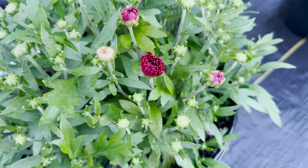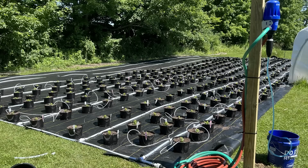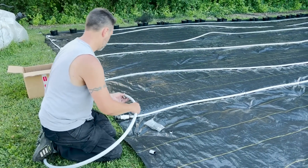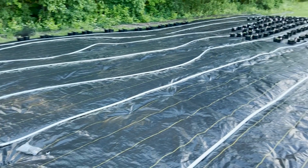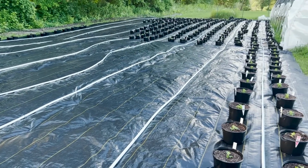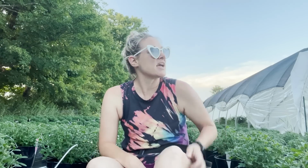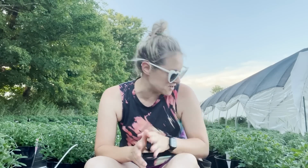The system that we built here is very simple. It is a whole bunch of 1, 2, 3, 4, 5, 6, 7. There are 8 main hoses, and I have mums on either side of each hose. So there are 16 rows, and they're spaced about 2 feet apart. I wanted to make sure, because they do get quite large, to space them apart because you don't want to be moving things around afterwards. And they're on these spiders. They call them spiders because they have legs that go all over the place.